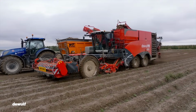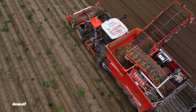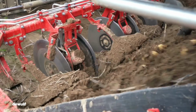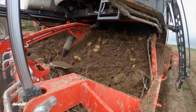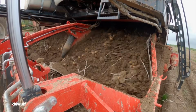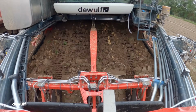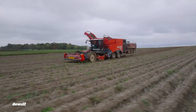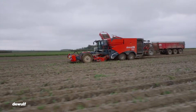The Dewulf Enduro 4x90cm is a powerful self-propelled potato harvester designed for high-capacity harvesting in various conditions. Its 4-row configuration and 90cm row width enable efficient harvesting of large fields. It's equipped with advanced technology, such as advanced sieving and cleaning systems. The Enduro ensures reliable performance and high-quality potato yields.